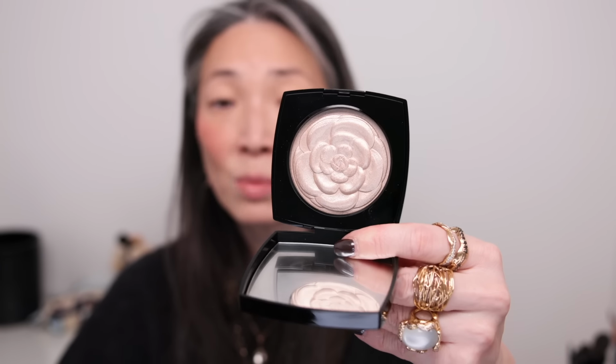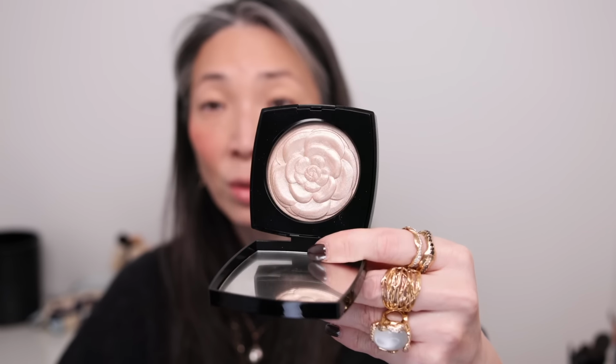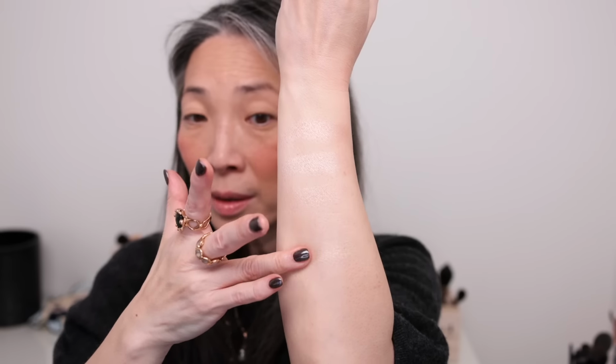And then this one is the Camellia de Chanel. This one is another one you're going to have to pry out of my dead cold hands. It is gorgeous. This one actually reminds me of the Plissé one, but the tone of this is a little bit less peach, a little bit more gold. Those are basically the 5 that I've kept over all of these years.